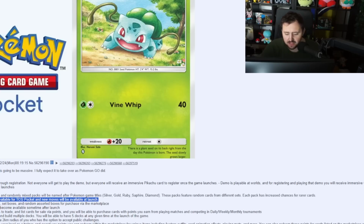Interesting. That would be wild if they decide to just make full-on exclusive cards for this that have nothing to do with the regular paper card games. Interesting. Huh. And I do wonder what they're going to charge for these things in game. I am very curious what they're going to charge you to buy packs and stuff. That's something I'm very intrigued to know.